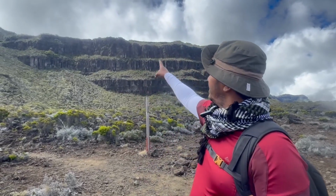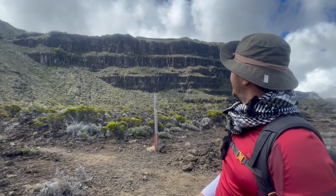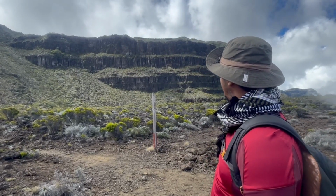So we are going down to the base of that sand. You can see on the top we had our picnic there. Didn't think that it is that high, but yeah, it is high.